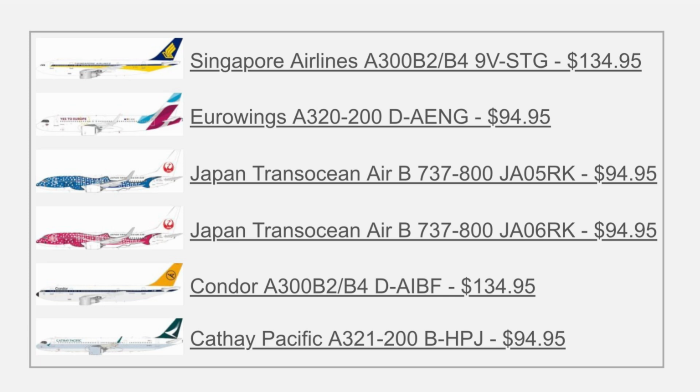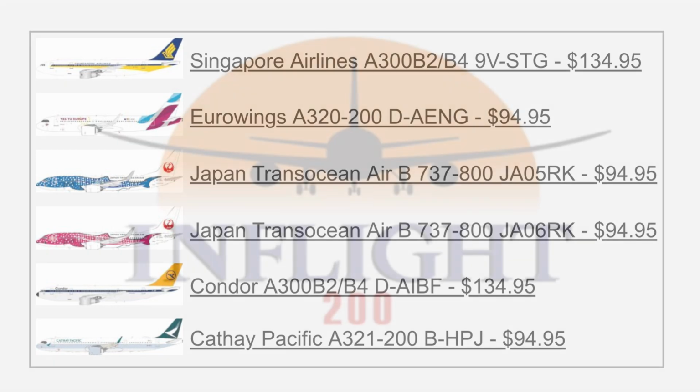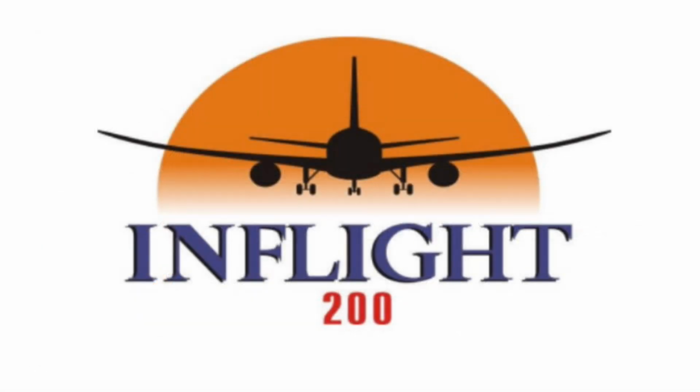Asia, like Japan and China, they've got a bunch of special liveries, and I think they do a really good job with them. Moving down, we have another one. This one is like a reddish color. Then we have another A300. This one is Condor in the old livery. And then our last in this batch, we have a Cathay Pacific A321neo. Very nice. So overall, a fantastic first batch here. Only 6 planes in total in that particular batch.